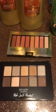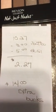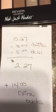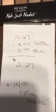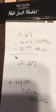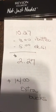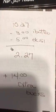So, all in all, I ended up spending out of pocket $10.27. I got $3 back from Ibotta and $5 back from Checkout 51. So I spent $2.27. I also got $14 to use in extra bucks again.